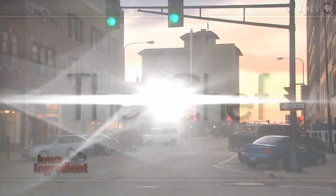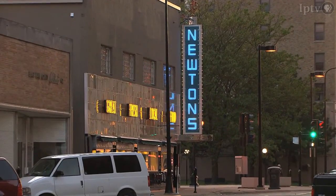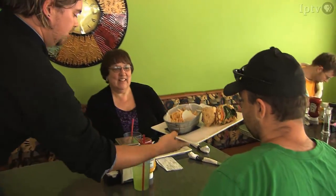The sign out in front of Newton's Paradise Café in Waterloo is as unique and impressive as the chef who plates up tasty dishes for admiring customers inside. Hope you enjoy it. Tastes even better than it looks. Always does.